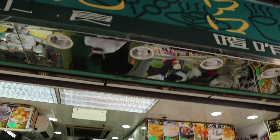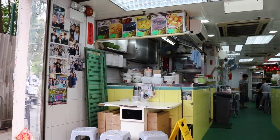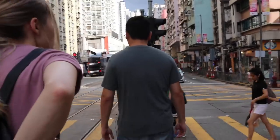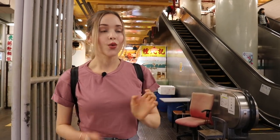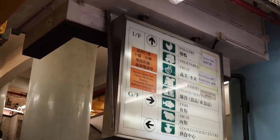After finishing our lunch, dessert, and a snack, it was time to head to the nearby wet market. Taiwan Home Market, where we can find all the ingredients that we're gonna use to make dinner tonight. We're gonna meet up with their mother and do some of the shopping.